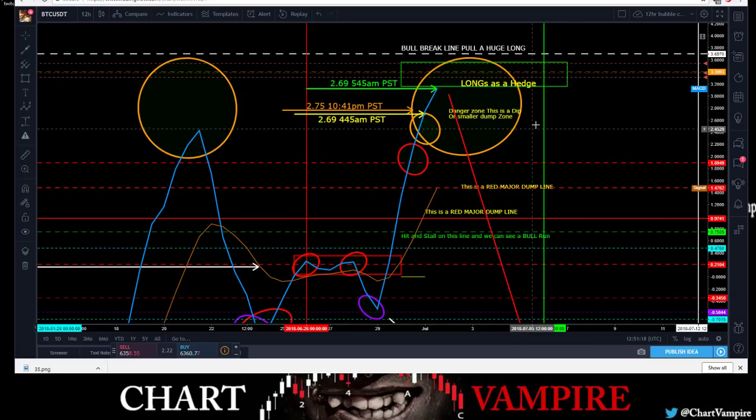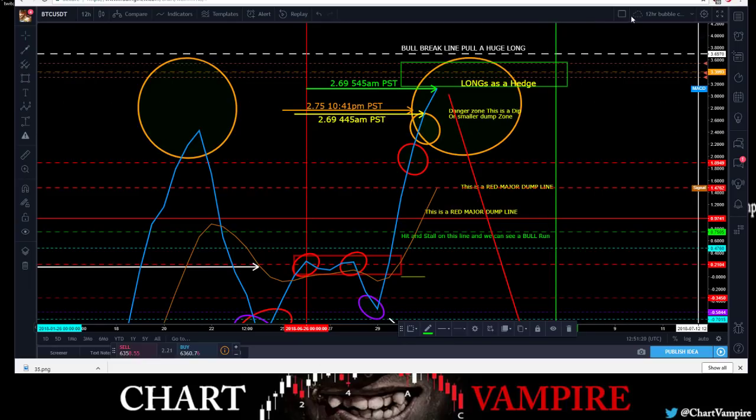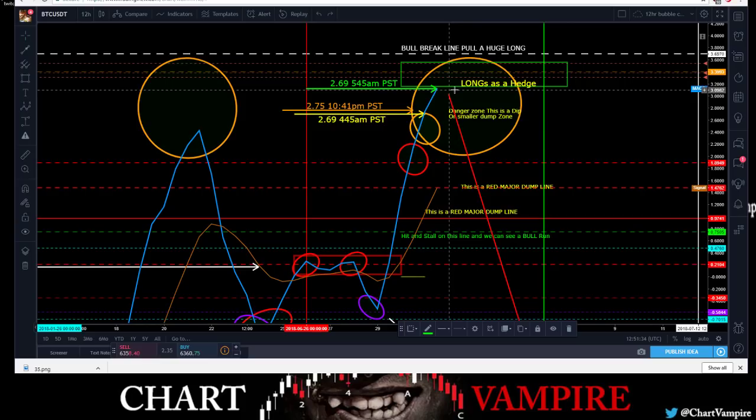All right, so in this I am in a short position right now. I'm in a pretty good short. I'm actually positive in my short right now. So I'm doing pretty good in my short position right now. But this thing could just fire up here at any time. I'm really watching.